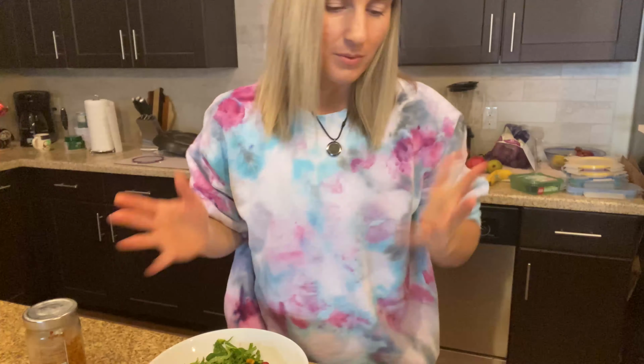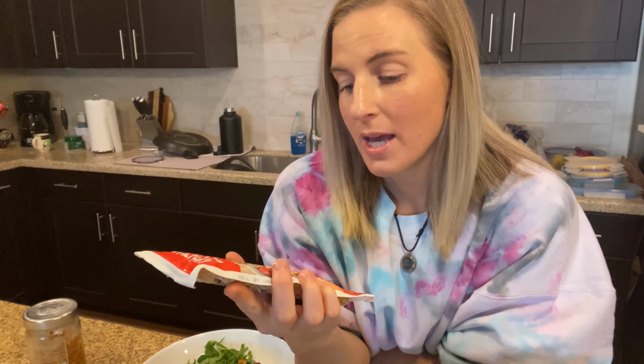The tempeh, I'll show you what the tempeh looks like. So I just stocked up on this because it's been really hard to find. I don't know if a lot of people just started eating it or if there's a shortage or what the deal is, but this is what I buy. It's the Light Life tempeh.